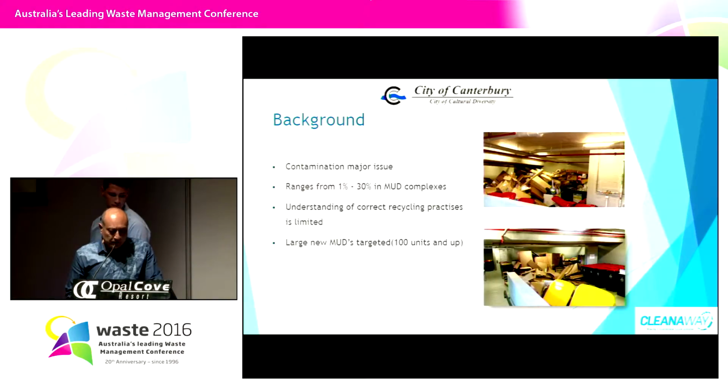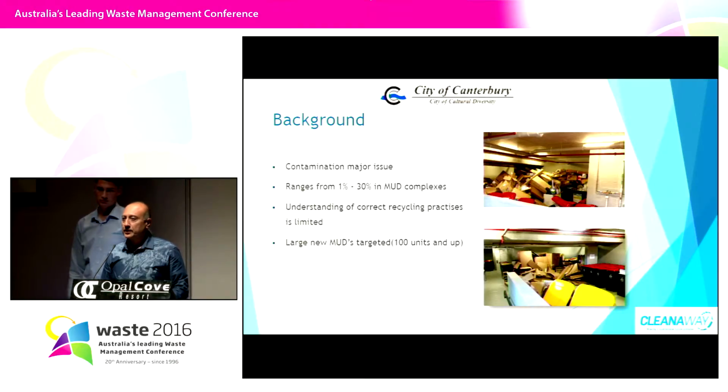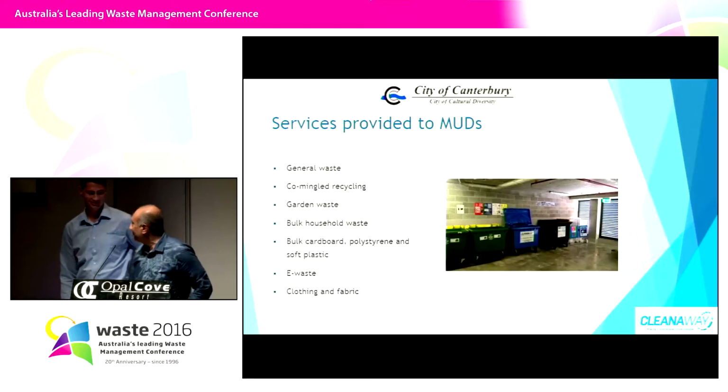We also wanted to understand what the recycling practices at the muds are, why they behave the way they do, what the reason for that behavior is, and what can be done to improve it. So hence we chose about 4 muds, large unit blocks. Typically these unit blocks were 70 units and up to 200 units. There was one unit block which was about 350 or almost 400 units. That's how we chose them. The services provided to the muds, we'll talk to Cameron about it.